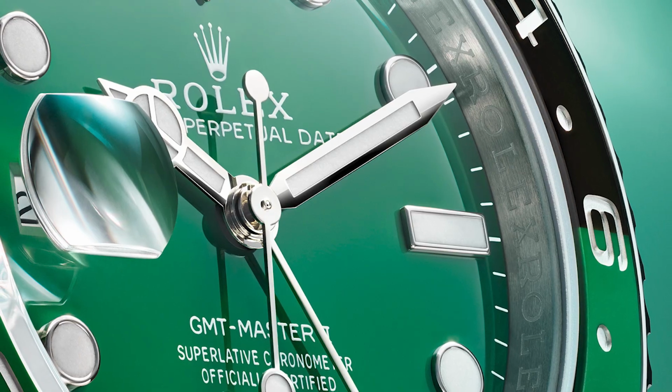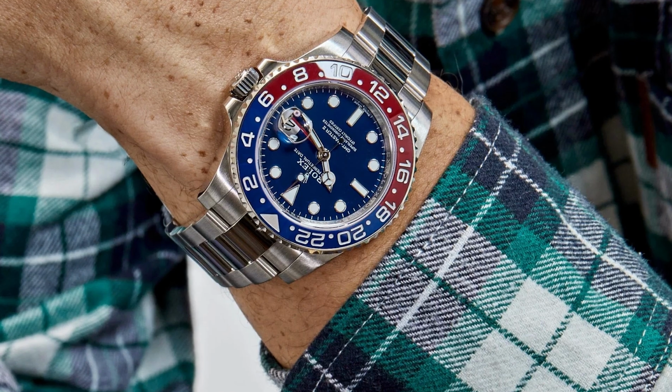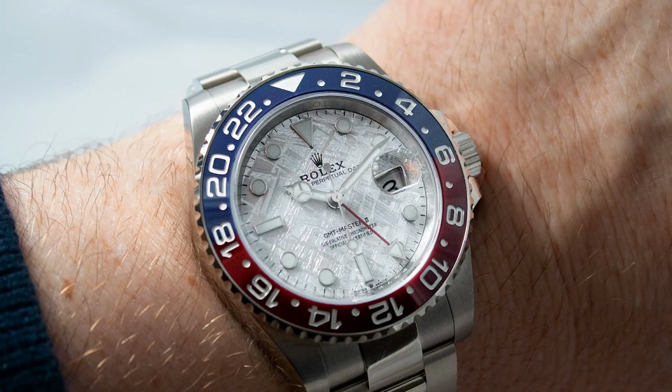This green dial is made out of Rolex's Cerachrom material, which is a first for the brand, so I can understand why it's slightly more exclusive. It's similar to the Pepsi, where you can get a stainless steel piece and then also a white gold piece with a navy blue dial, and also meteorite. In fact, I'm not sure why they didn't allow for the meteorite dial to be partnered with the white gold Sprite. I think that would have looked really nice.